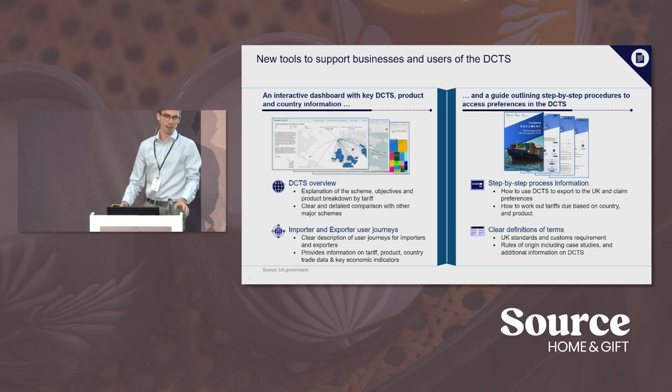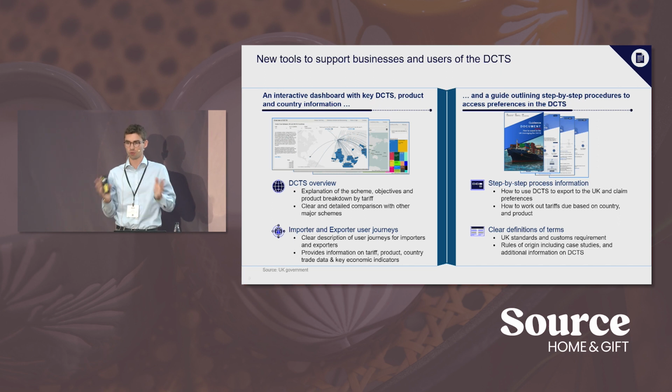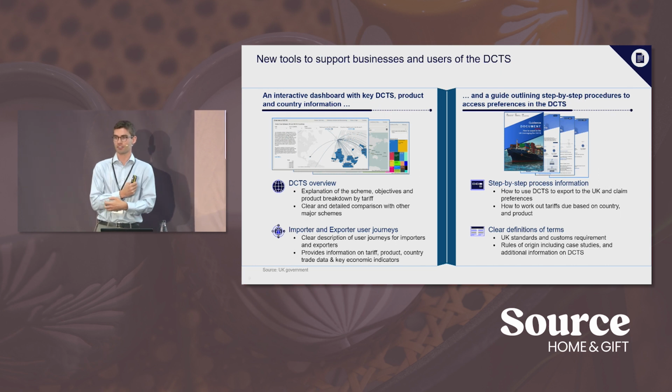Fantastic, thanks. So the scheme entered into force on the 19th of June, so now it's all open, it's ready, there's lots of opportunity here. We have created this one-stop shop for everything you could possibly want to know, or even not know, about the DCTS, the Developing Countries Trading Scheme, which is all on our gov.uk site.